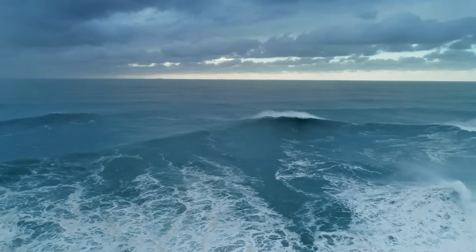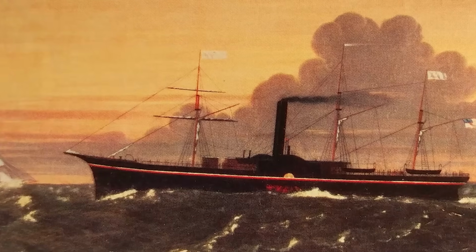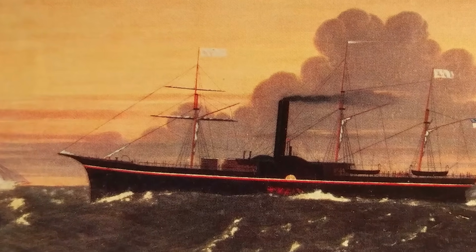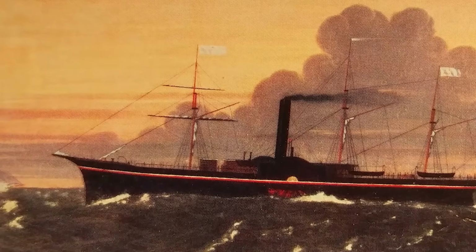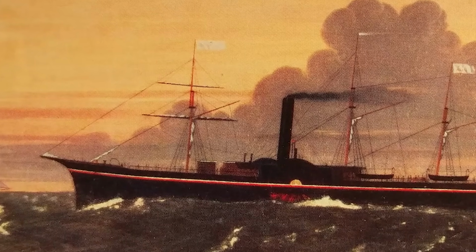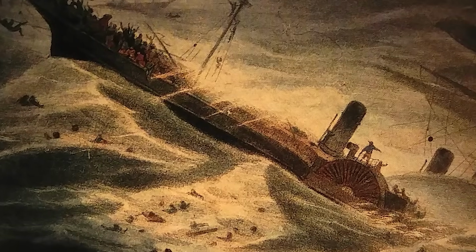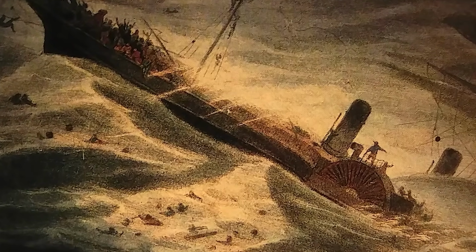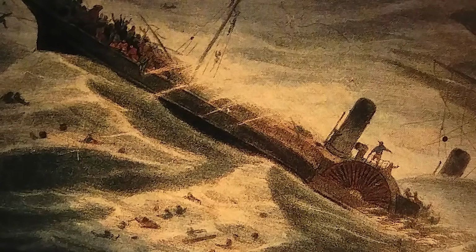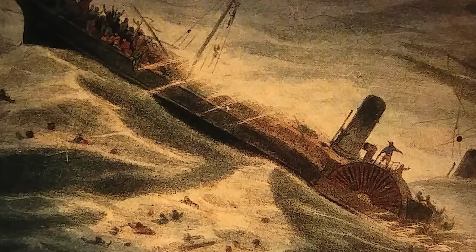Our final destination lies beneath the Atlantic Ocean, a world away from the Silk Road, where the story of the SS Central America unfolds. Also known as the Ship of Gold, the SS Central America was a 280-foot sidewheel steamer that operated between Central America and the eastern coast of the United States during the 1850s. In September 1857, she was caught in a hurricane and sank off the coast of the Carolinas, taking with her a treasure trove that played a pivotal role in the California gold rush.